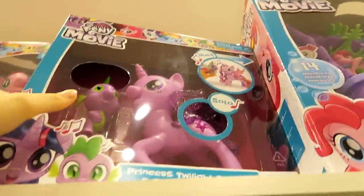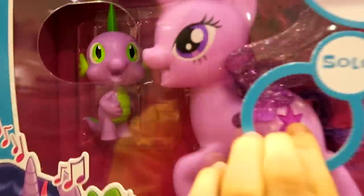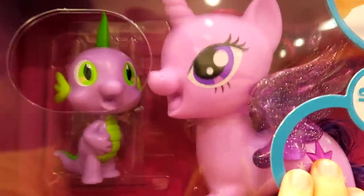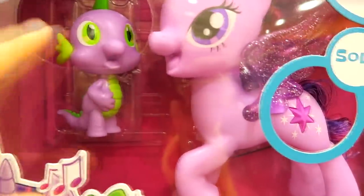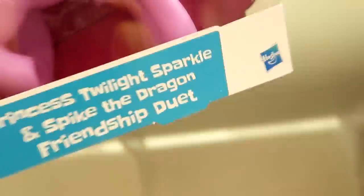For you guys, the sets that are up here, we have the Twilight Sparkle. She sings with Spike, so if you press this, sing along with me, Spike. So if you can hear her, when she sings, you can have Spike. If you bring him close, they sing together. If you move him apart, he stops singing. I think we sound good. Yeah, me too.